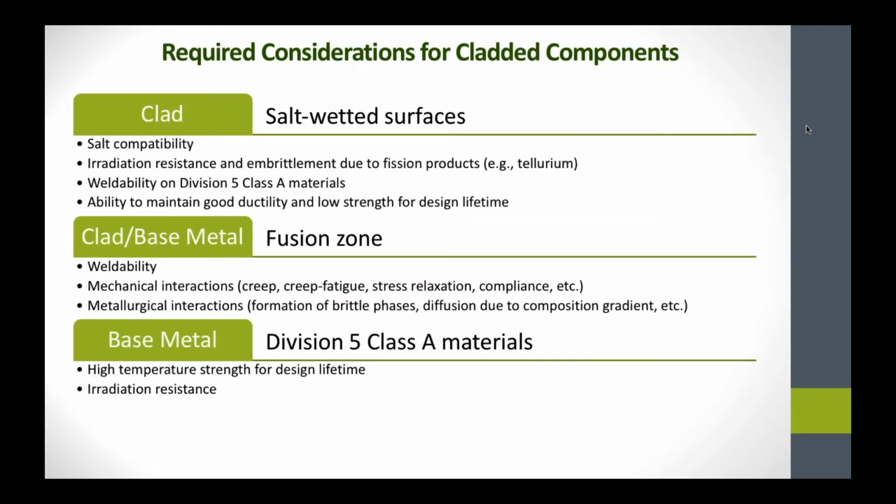Next few graphs, please. Some of the considerations that would be required for cladded components, I'll break those down into three different regions. One, the clad itself. You need to clearly have a clad that is compatible with the salt that's being examined, fluoride or both, whichever you guys choose to look at, that the irradiation resistance and embrittlement due to fission products in the clad layer is sufficient, that it is weldable onto the materials that are currently approved in Section 3, Div 5, and that it has the ability to maintain both a good ductility and a low strength for the design lifetime.